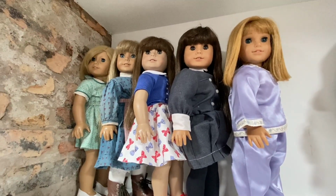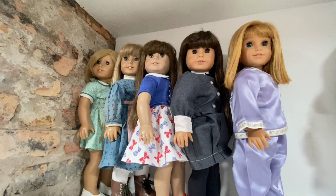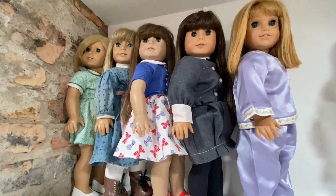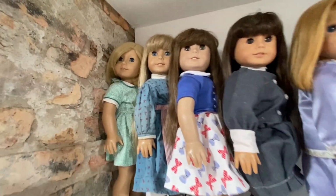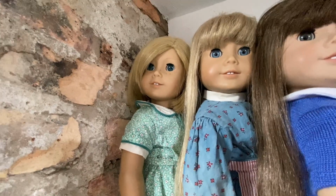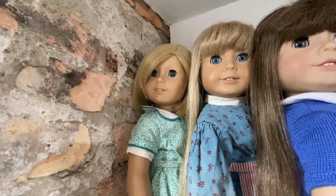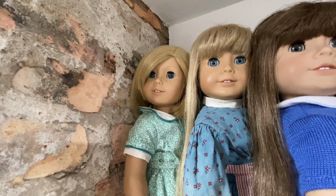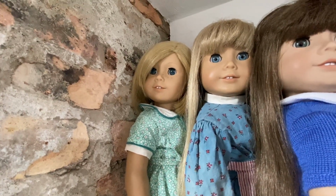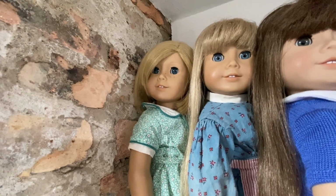This is a very, very special shelf, my friends. These are my original 5 dolls, and these dolls have been through the ringer. So Kit Kittredge over here, this is Margaret Mildred Kit Kittredge, and my parents got her for me when I was 3 going on 4 because I got her in December and then I turned 4 in January. So she looked like me. She was my lookalike at the time.